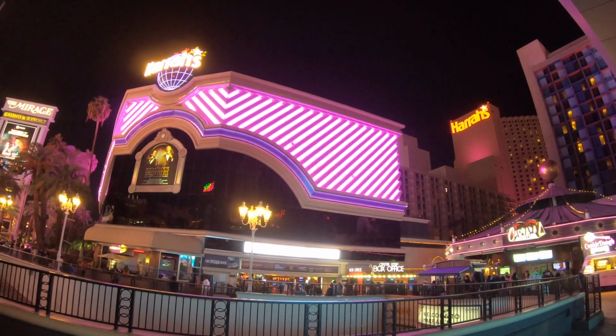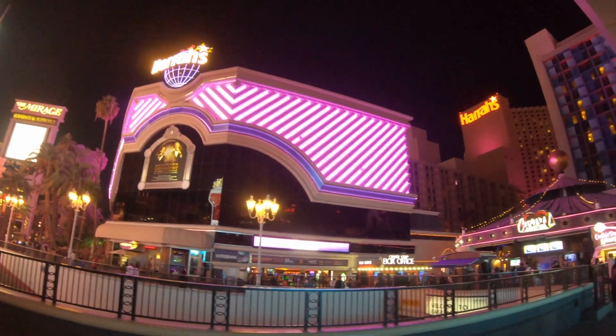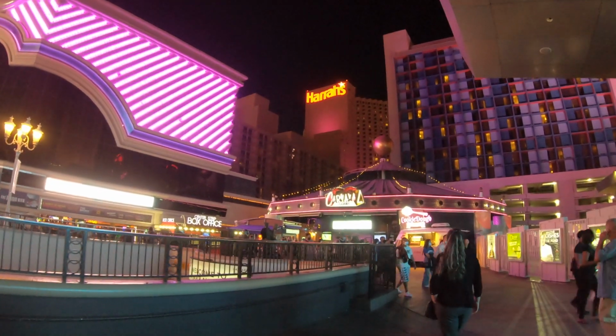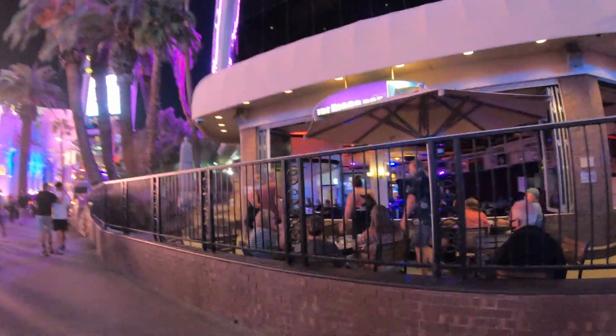Harrah's is formerly known as Holiday Casino, and it's owned by VC Properties and operated by Caesars Entertainment. It has over 1,200 slot machines. Not a lot in the grand scheme of things and compared to other hotels and casinos around here, but hey, how many slot machines can you play at once?